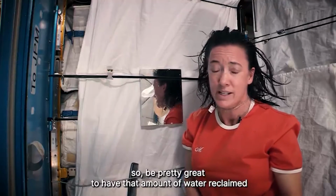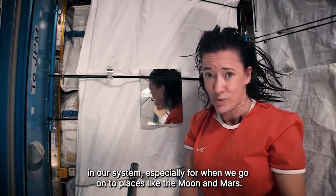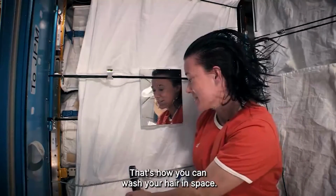So it'd be pretty great to have that amount of water reclaimed in our system, especially when we go on to places like the moon and Mars. We're going to need to keep as much of that water usable as we can. So there you have it. That's how you can wash your hair in space.